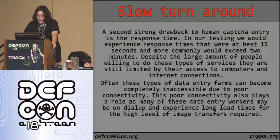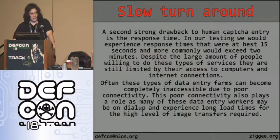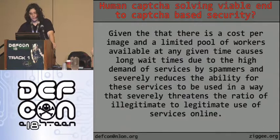Often these types of data entry farms can become completely inaccessible due to poor connectivity, and this poor connectivity also plays a role as many of these data entry workers may be on dial-up and experience long load times due to the high level of image transfers required.